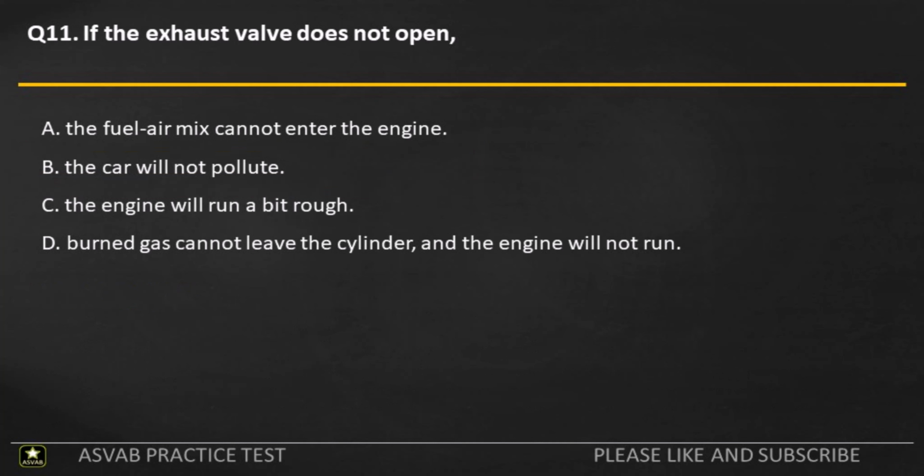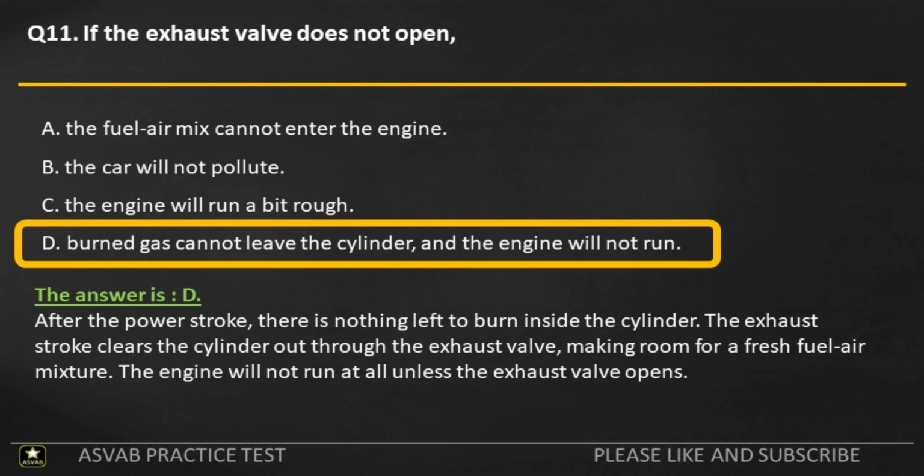Q11. If the exhaust valve does not open, A. The fuel air mix cannot enter the engine. B. The car will not pollute. C. The engine will run a bit rough. D. Burned gas cannot leave the cylinder, and the engine will not run. The answer is D. After the power stroke, there is nothing left to burn inside the cylinder. The exhaust stroke clears the cylinder out through the exhaust valve, making room for a fresh fuel-air mixture. The engine will not run at all unless the exhaust valve opens.